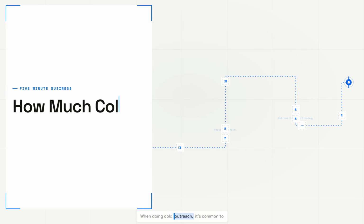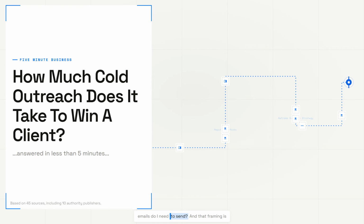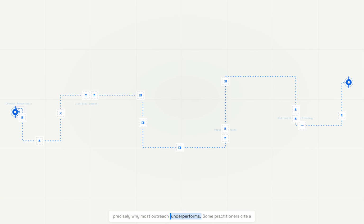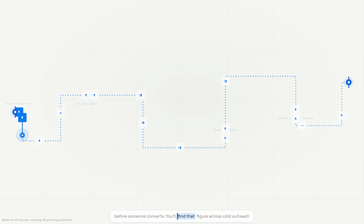When doing cold outreach, it's common to ask the same question: how many emails do I need to send? And that framing is precisely why most outreach underperforms. Some practitioners cite a rough range of 50 to 100 contacts per client, with 3 to 7 follow-ups before someone converts. You'll find that figure across cold outreach guides, and it's not wrong exactly, but it's nearly useless on its own. It collapses wildly different scenarios into one number.